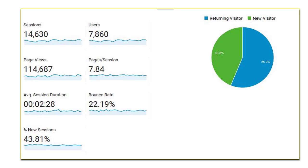So 56% of people are returning visitors. I would like to get that to perhaps 70 or 80%. Then I know people are coming back on a regular basis. But nevertheless, these are good stats. And it's no surprise to you if I tell you that this site produces good business and good sales for its owner.